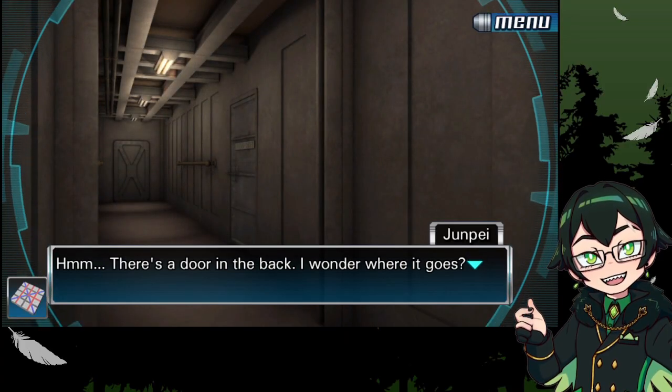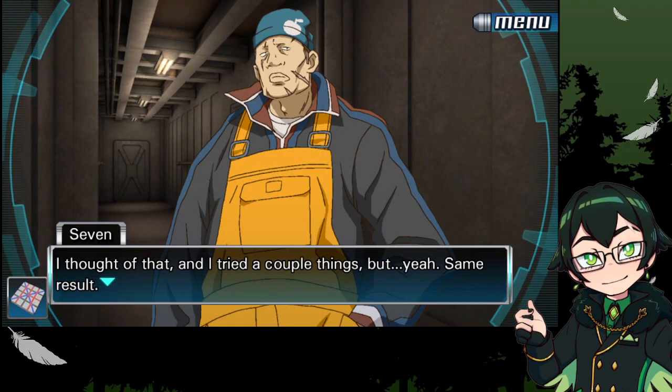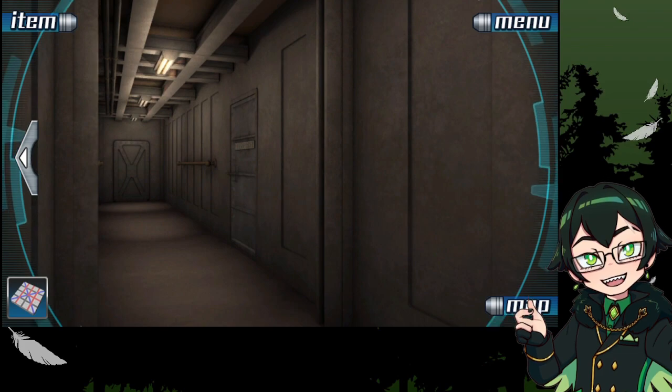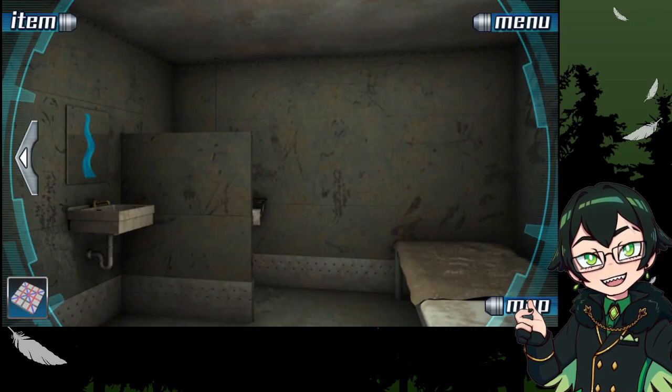There's a door in the back. I wonder where it goes. I thought of that, and I tried a couple of things, but yeah, same result. Guess Seven wasn't about to do anything. Oh well. Okay. Guess I need to find more tiles.